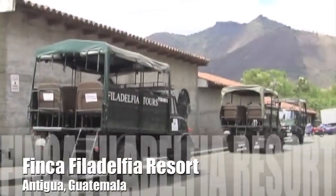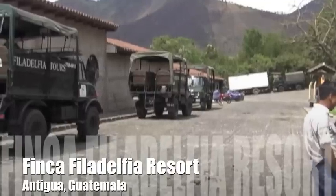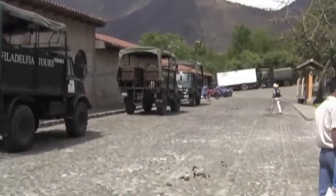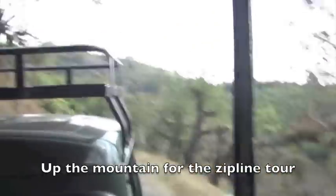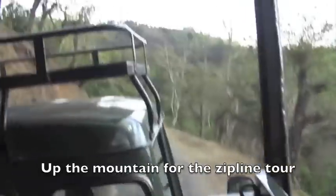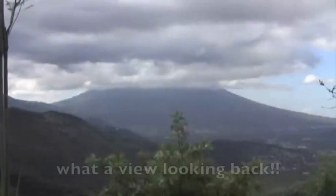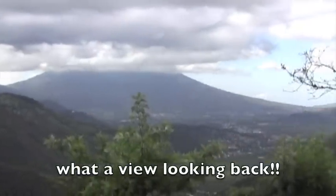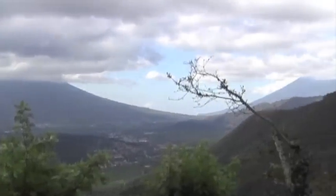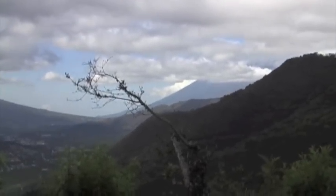There's at least 7 or 8 of these army trucks that have been converted to take people on all of the tours. Today we'll be on the canopy about 6,500 feet above sea level. We've been going uphill here for the last 15 minutes. Beautiful view looking back down towards Antigua, Agua volcano, clouded in. And over to the right, Acatenango and Fuego.